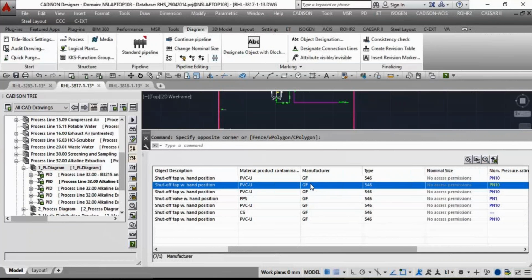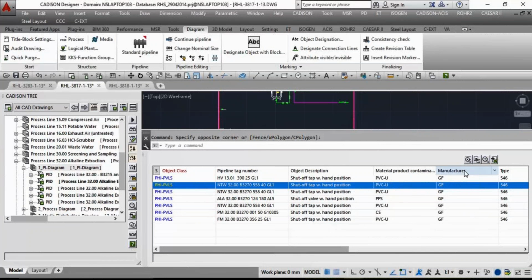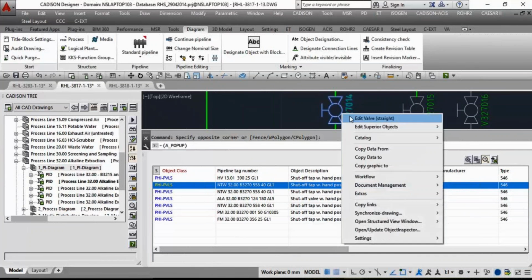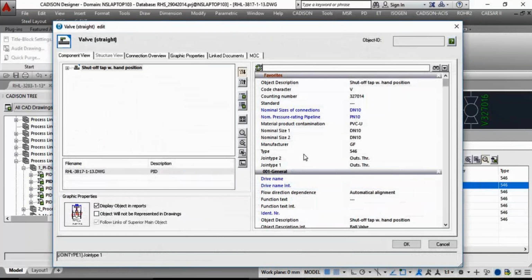To verify it, we can select one line of the valve and we can zoom and highlight it in your drawing, where we can check whether the valve property has been updated or not. And you can see, once we edit the valve, the manufacturer value and type value have been updated.